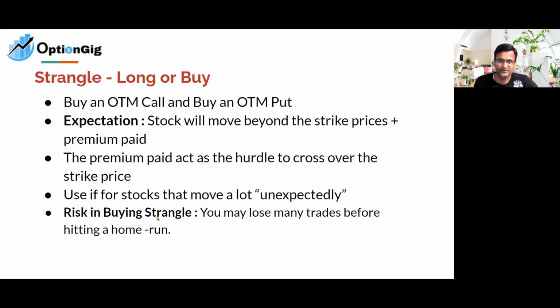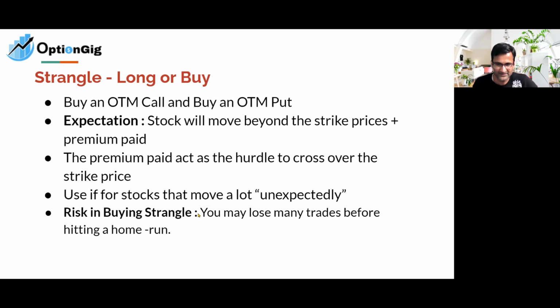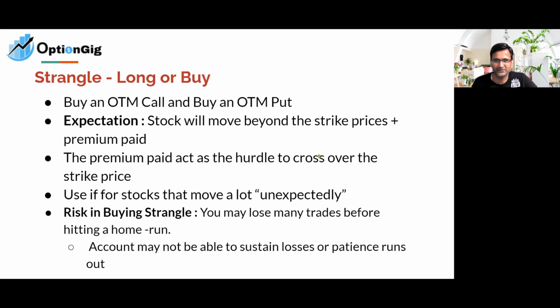So if you keep on doing strangles, and the market generally has an idea on how much it moves, the premium gets adjusted based on that. So even if you bought a strangle, and the stock has moved, but it hasn't gone beyond your strike plus premium, you might lose that trade. And you might lose many trades before you hit a big home run. Possible. Not all years are like 2020. In that case, your account may not be able to sustain multiple losses, or your patience itself might run out. So these are low probability, but you can hit it out of the park if you get one shot that will work. But you don't know when that shot will work.